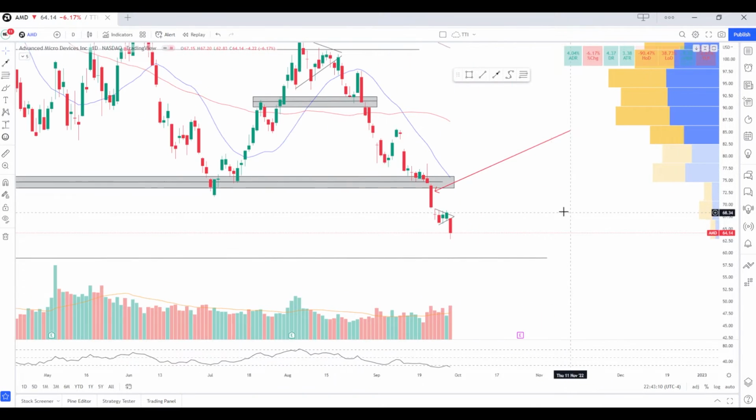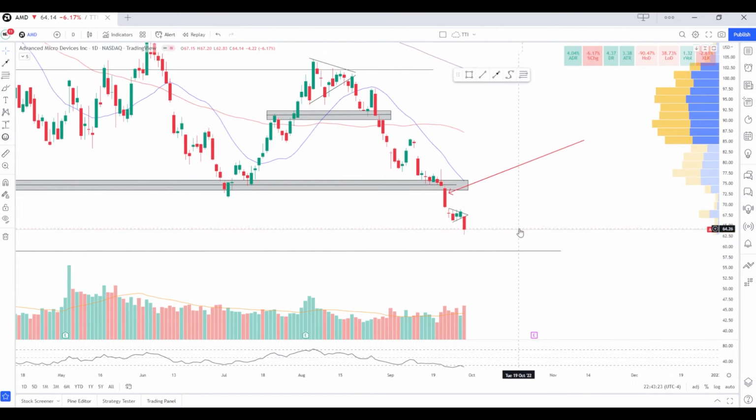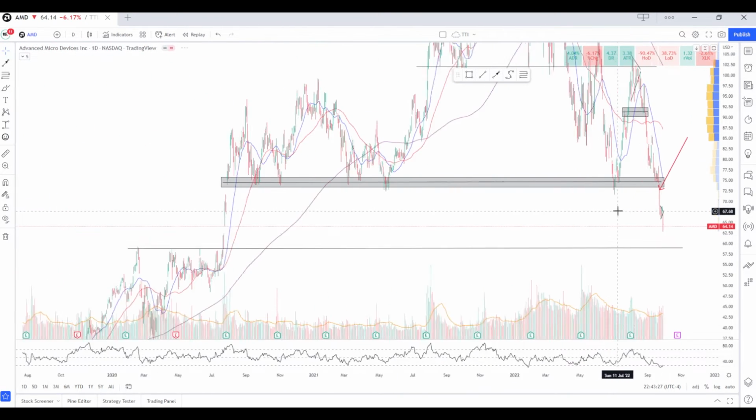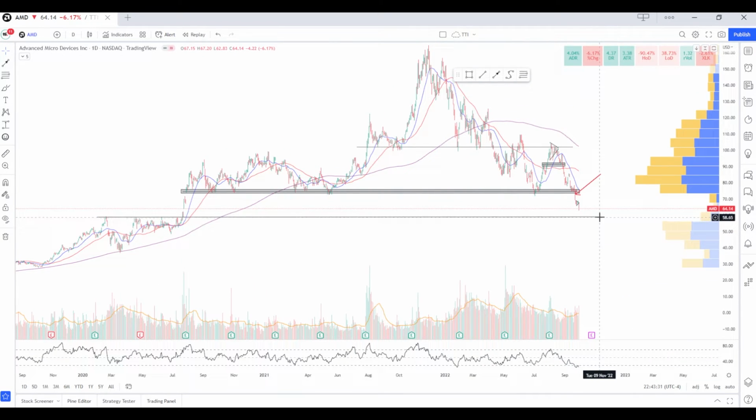This move has netted the original position 250%. Those $130 contracts are now going for like $440 or $450, something like that. Just an absolutely insane move, and I don't see any reason why AMD can't continue its march down towards that $60 and fill that low volume node that we were talking about all the way down to $59, $60. This is why it was an A+ setup.